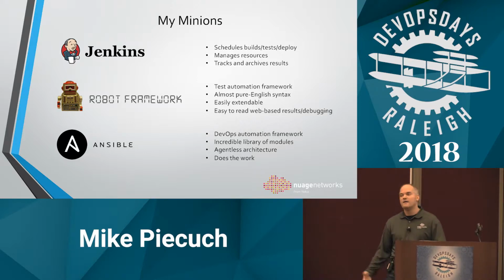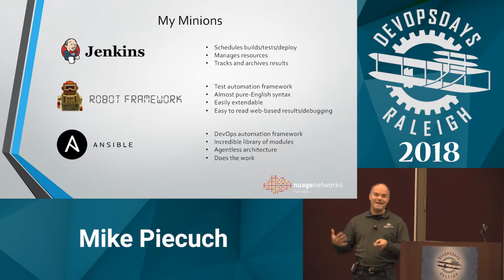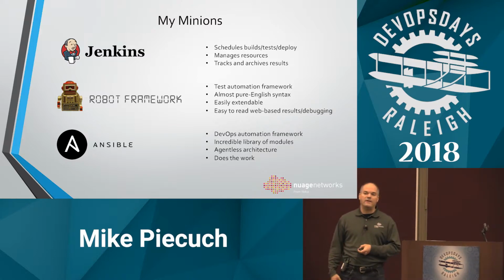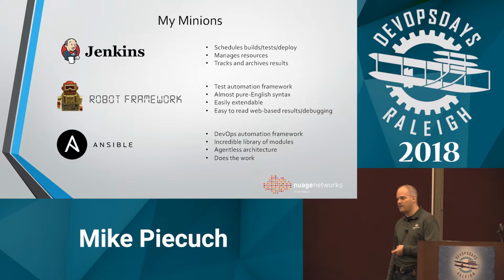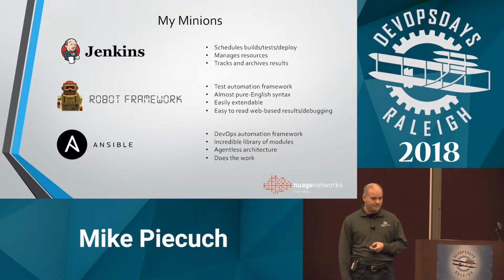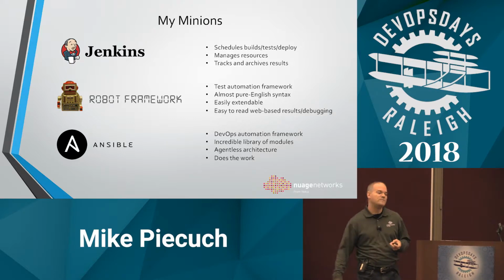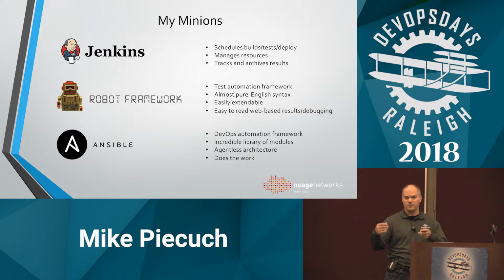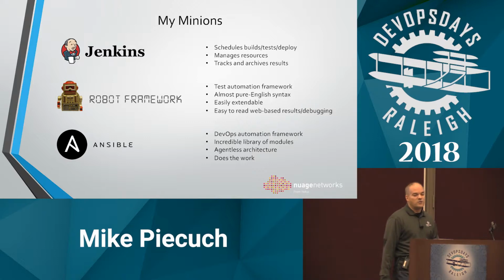So Ansible is a DevOps automation framework. It's based on playbooks, which contain tasks. Tasks being things like installing libraries, executing shell scripts, deploying a VM, etc. It has an absolutely incredible library of different modules for performing those tasks. Another great aspect of Ansible is that it's an agentless architecture, which means that you don't actually have to install any software on a remote system. Ansible can, from a local system, SSH into a remote system and get it up and running. And it's going to do the work of deploying my super evil app.